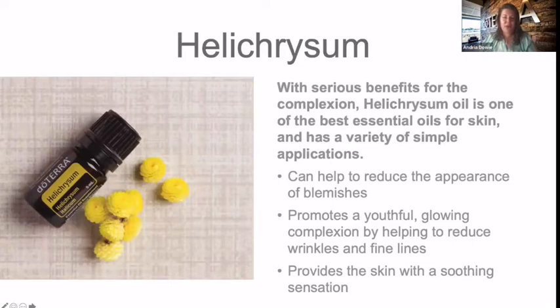One of the easiest ways to use Helichrysum oil is to help reduce the occasional blemish. You can apply Helichrysum directly to the face, but be sure to consider the condition of your skin before you're applying. If you do have sensitive skin, make sure that you dilute it with fractionated coconut oil before applying it to the face.